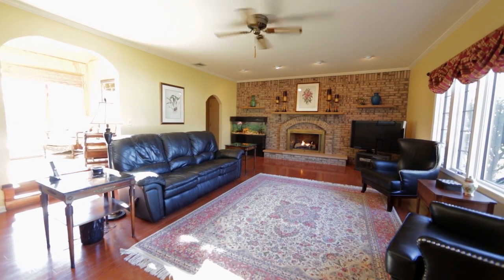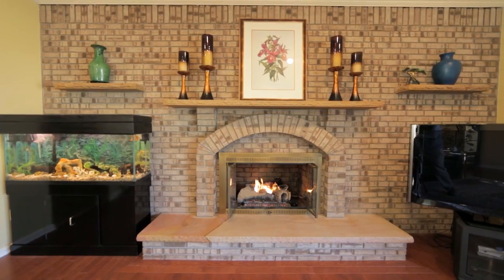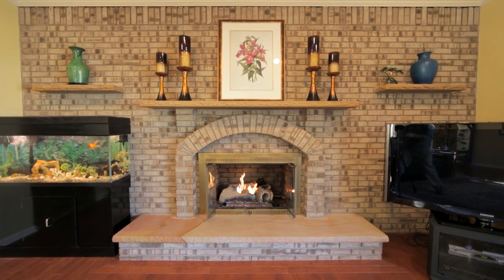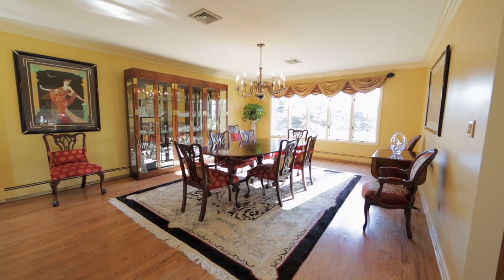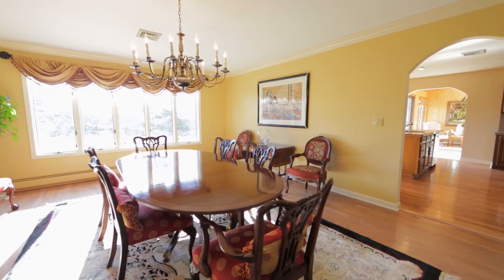The family room has high ceilings and a gas fireplace. The spacious dining room is right off the kitchen.